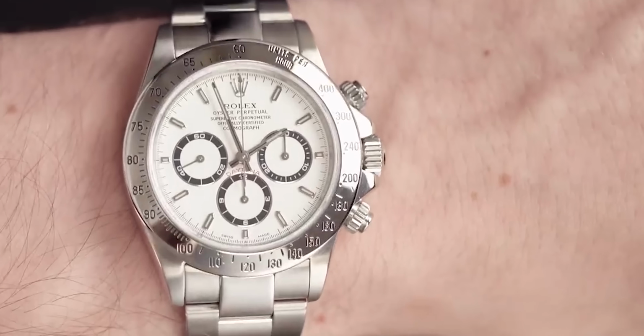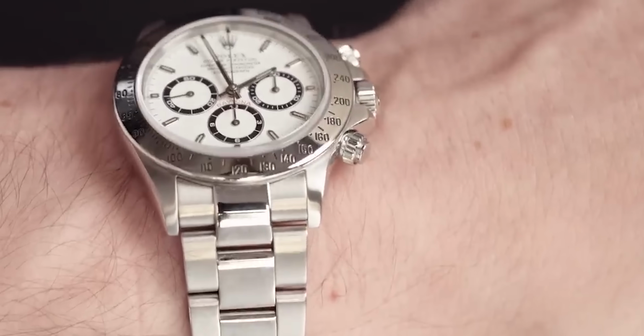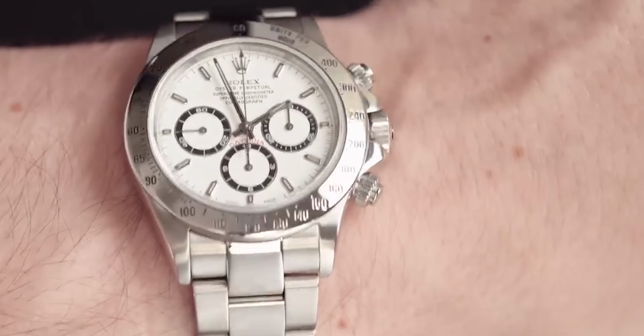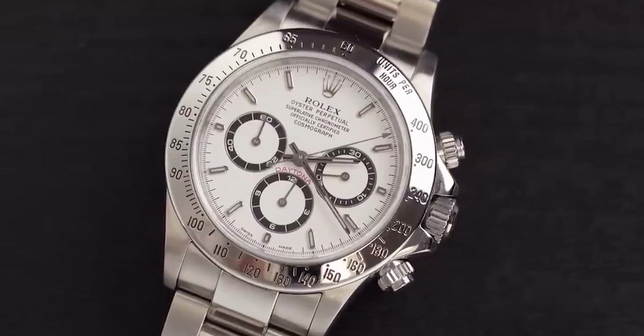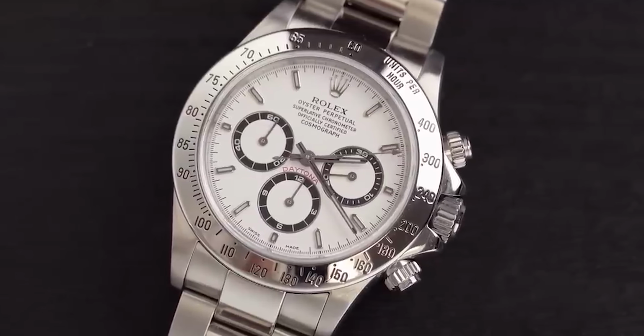And I know that ceramic's better because it doesn't scratch as much. I get it, I understand it, and something that steel does over time is scratch. But I think that's also what gives it character and what makes it more of a vintage piece.